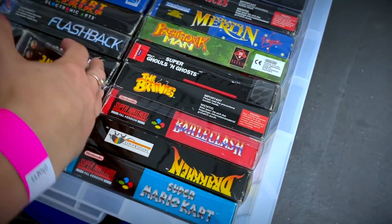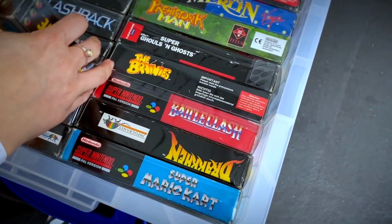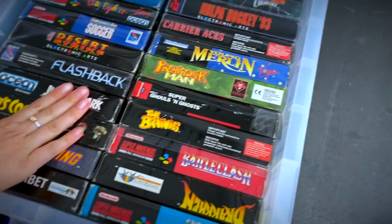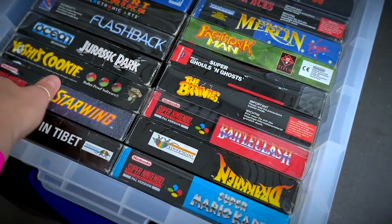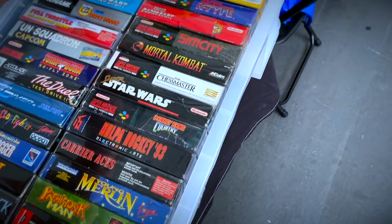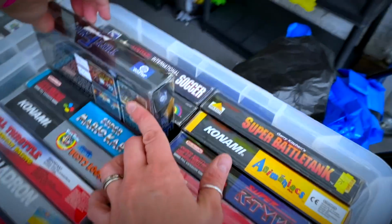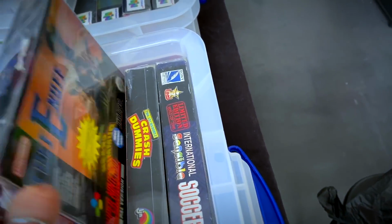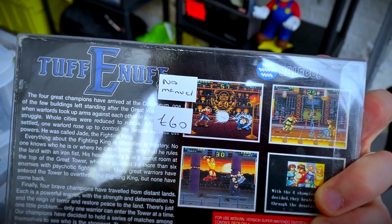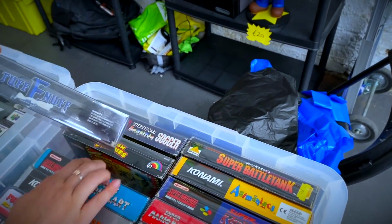Tintin in Tibet, that's a good game. Well, it's quite an obscure game. I got an unboxed copy when we went down to Jingery Puff, Norwich. Dis 45, that's the code. What's that? Tough Enough. I've got that, have you? No manual. Got an unboxed copy of that.